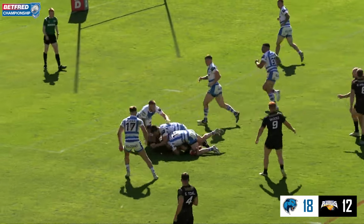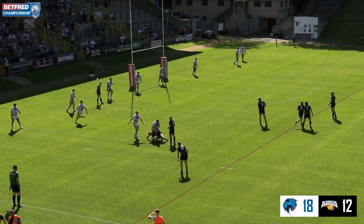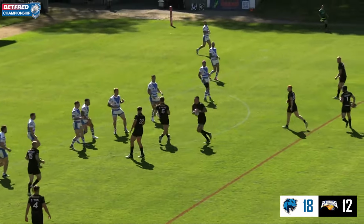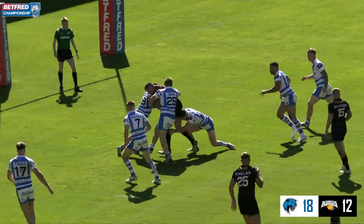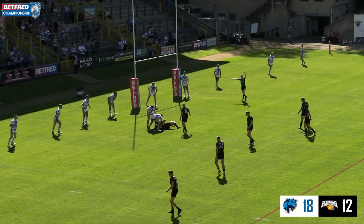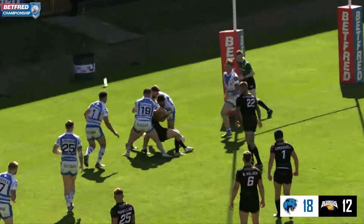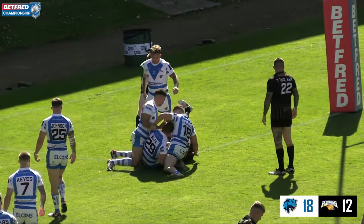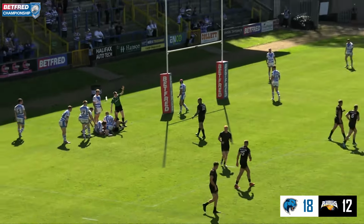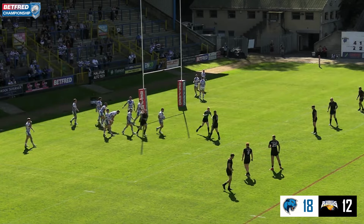Forward! Short ball. And Finn McMillan taking the tackle. And this time a Boyer. Here's Walker, runs cross field, short ball to Gillam. Put down by 3 Fax men. Troy Walker put down there. Last tackle here. Raiders dummying from dummy half. But he's held up over the line. And Halifax survive.